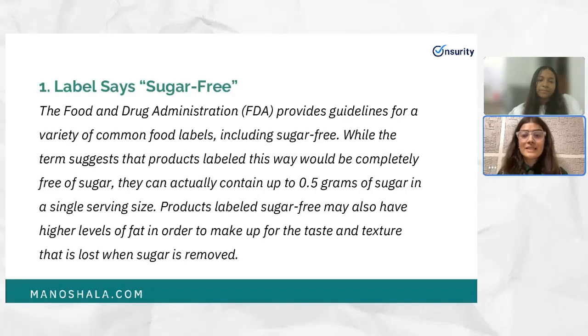Yes. So the first claim is a very interesting one. It says sugar free. We have seen many products out there, almost everything is nowadays sugar free. If you go to any cake shop, the cake will say it is sugar free. And if you find any pastries, chocolates, even diet coke, there are many examples, even candies are nowadays sugar free.